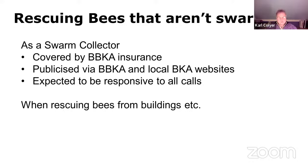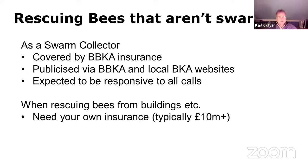If you're actually rescuing bees from buildings, it's slightly different. You do need your own insurance because it's not covered by the BBKA or anybody else. So it's always wise to get that sorted before you can contemplate doing some bee rescues. But it does involve building.